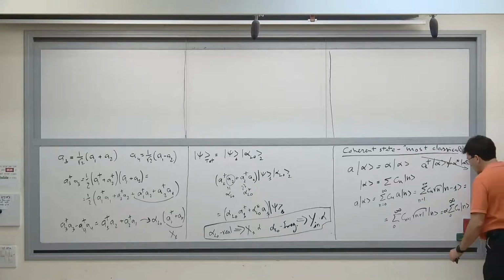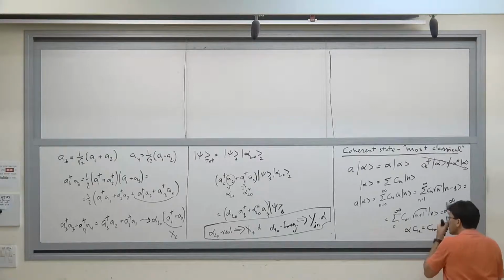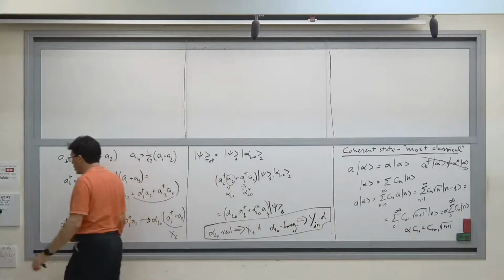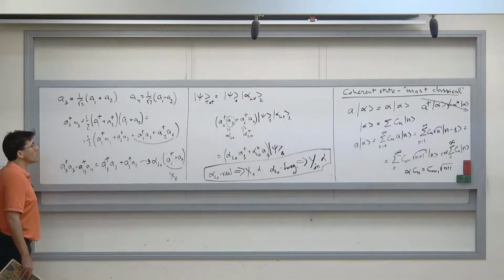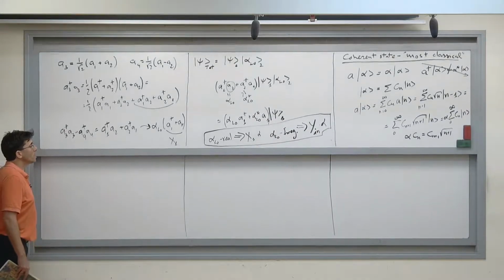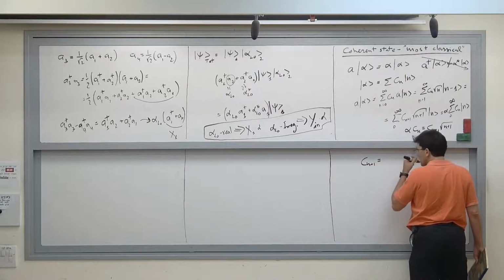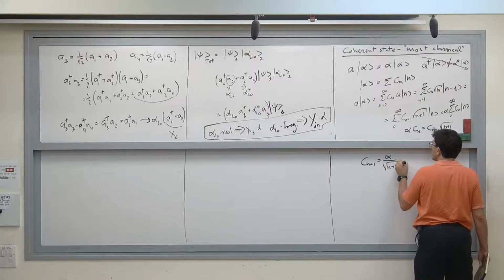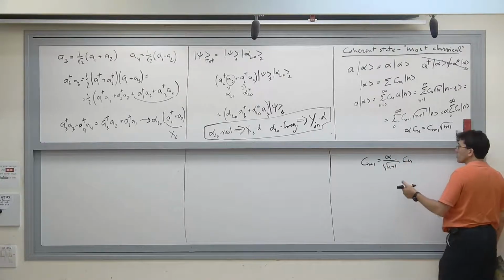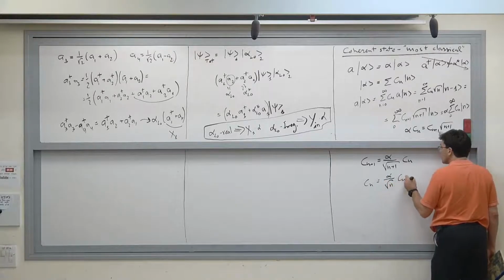So what do we say? What we have then is that alpha Cn equals Cn plus 1 times square root of n plus 1. And this is actually correct. So we have some recurrence formula that tells us what are the coefficients of the coherent state. So Cn plus 1, tell me what your eigenvalue alpha is: it is alpha divided by square root of n plus 1 times Cn. Or, of course, I could write Cn equals alpha divided by square root of n, times Cn minus 1.